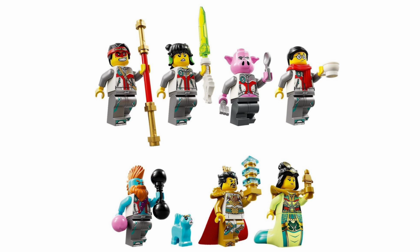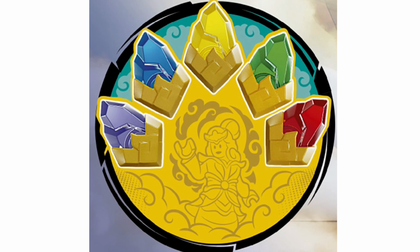And here are all of the minifigures included. You do get 7, which all look pretty good in my opinion. They've all got some really nice detailing, especially on the legs as well, with, like I said before, a few exceptions here and there. But the 2 minifigures on the bottom look really amazing as well.